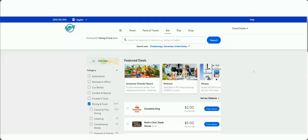So when you log into the savings portal, now there's going to be a lot more savings portals than just this one, but when you log in, first thing you're going to want to do is put in your city, your zip code, or wherever you're from. All right, I put in Chattanooga, Tennessee, just as an example here.